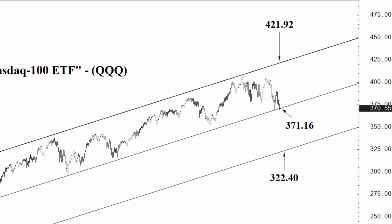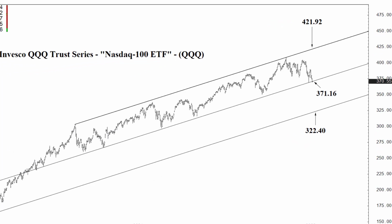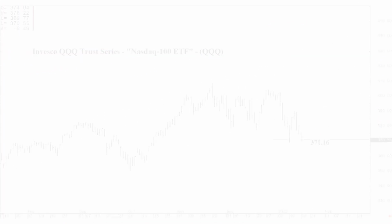371.16 is really a pivot point between the possibility of reaching 421.92 over the next few months or less, or 322.40, over the next few weeks or less. And that would require a clear settlement today below 371.16 by a 1% margin.